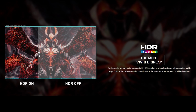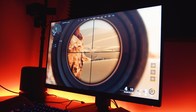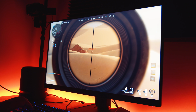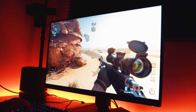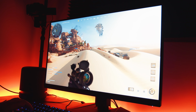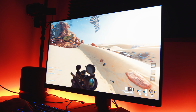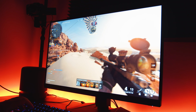I wish monitor makers would stop using this HDR ready stuff, because it's kind of like Toyota saying that the Toyota Yaris is turbo ready. Sure, you can turbocharge a Yaris and bolt on some stuff and make it faster, but it's still a Yaris, guys. And the same thing applies here too. Just because it's ready for it and you can enable that feature doesn't make it actually have that feature because of the option to switch it on, right? Does that make sense? I hope it does.